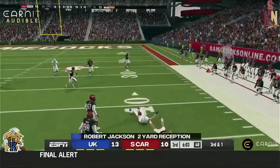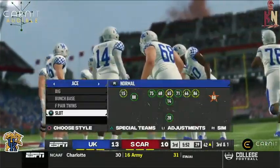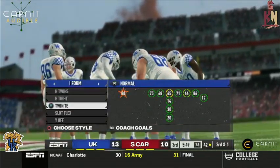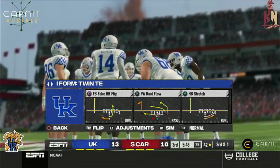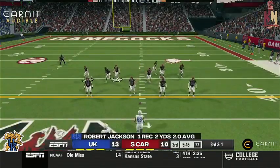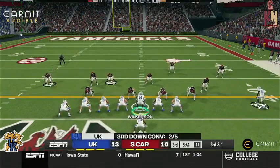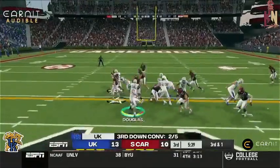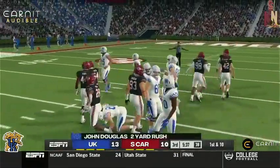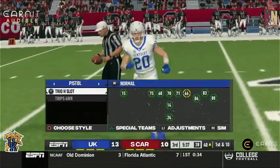Fires quickly to the tight end. Jackson picks him up 2 yards with that catch. Very soft. Not a guy I recruited, though. Could never be. Gotta get that out of the program. He fights forward to about the 40. Gain of 2 on the play. Gotta get that right.